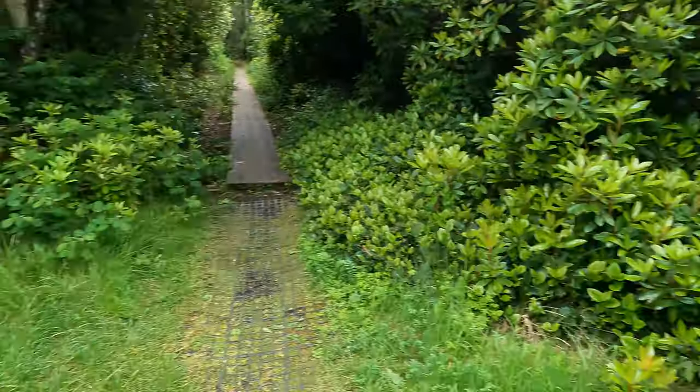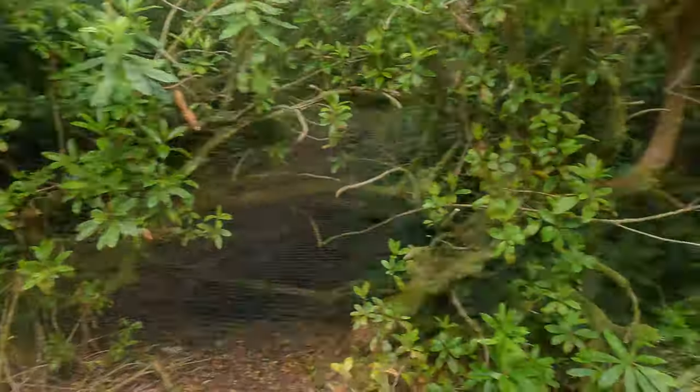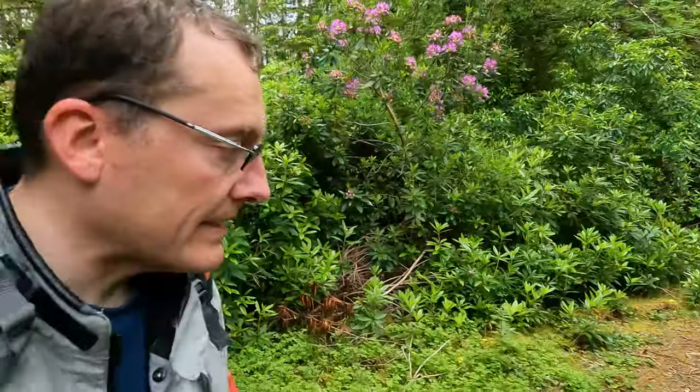So we're going to go right here, and looks like there's a bench there to sit down, take a break. Now I'll be looking forward to that break. Left or right? What do you think, everyone? Left or right? Let's go left.